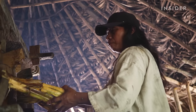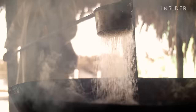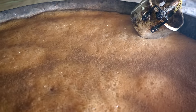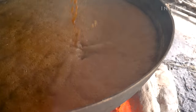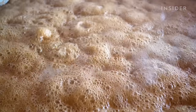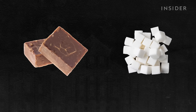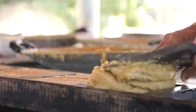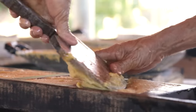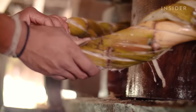Our journey starts in a village in Colombia, where Antonio uses traditional techniques to make panela sugar, which can cost 20 times more than white sugar in the US. Panela is beloved in Colombia, where it's commonly consumed in place of processed white sugar. But this sweet nectar doesn't come cheap. In Colombia, depending on where it's made, panela can cost up to 17,000 pesos per kilogram.